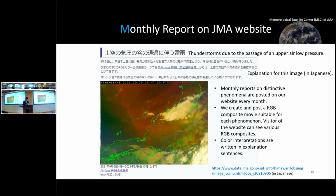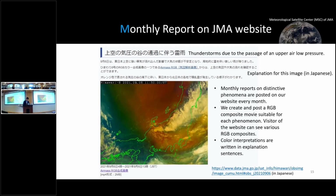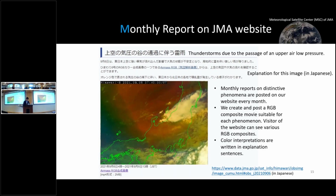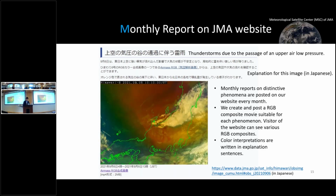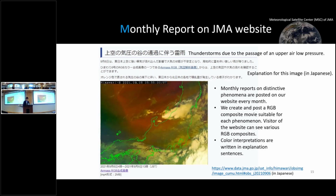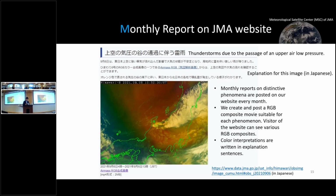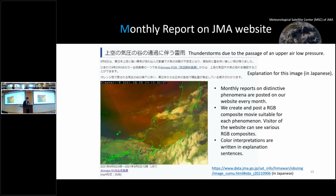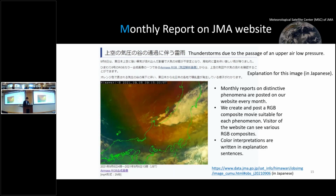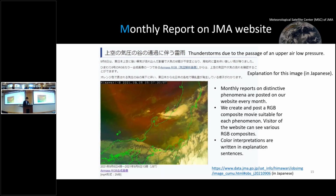Next, I'll show you our monthly activity. We post reports about the phenomena that happened in each month. In these reports, we show RGB composite videos with an explanation of the phenomenon itself and color interpretations of each RGB composite. For example, this slide shows the thunderstorms caused by the passage of an upper air low pressure in September last year. I think this phenomenon is a good example of air mass RGB composite images.